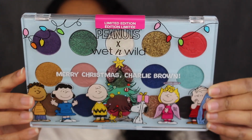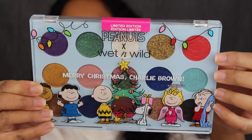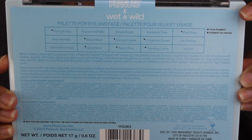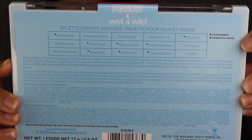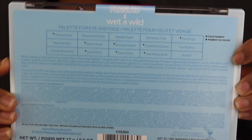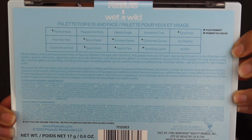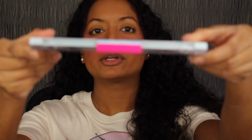Here's a closer look on what the palette looks like. Up at the top it says limited edition. Underneath that it says Peanuts x Wet n Wild. I love the main characters on the palette. On the back it says Peanuts x Wet n Wild. Underneath that you have the shade names listed. There is an asterisk for face pigment. It does state not for use around the eyes. Underneath that you have a little description, and then you have the ingredients listed, and this was made in China. Up at the top there's nothing printed. Same thing on the side of the packaging, there's nothing there, and on this side there's nothing.